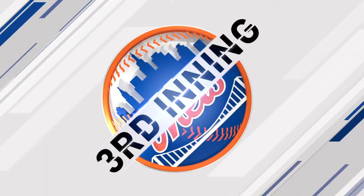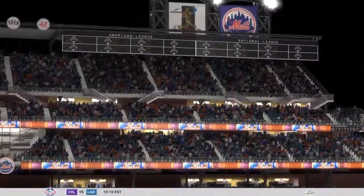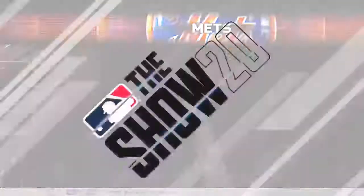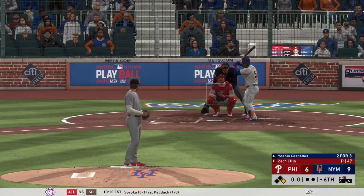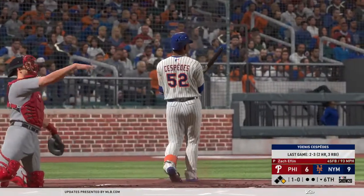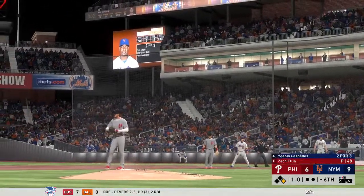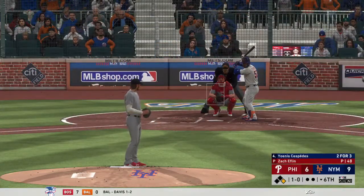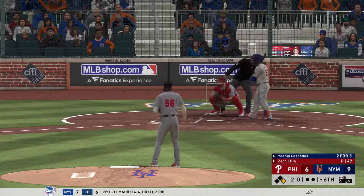Yoenis Cespedes will stand in here again, and as he does, it's a good time to flash you back to the third inning of the ballgame as you take a look at his grand slam. Obviously a key blow early on. He's set, and the pitch. Ball.